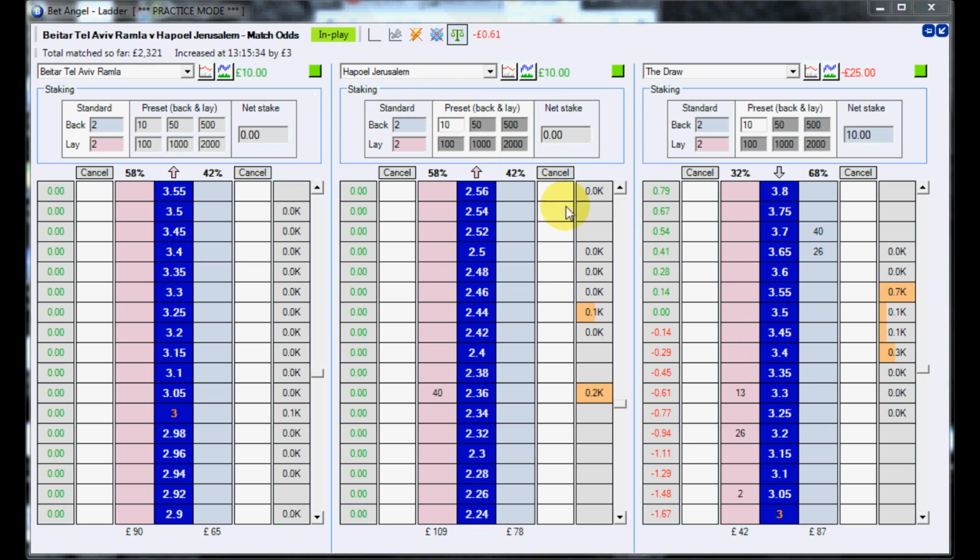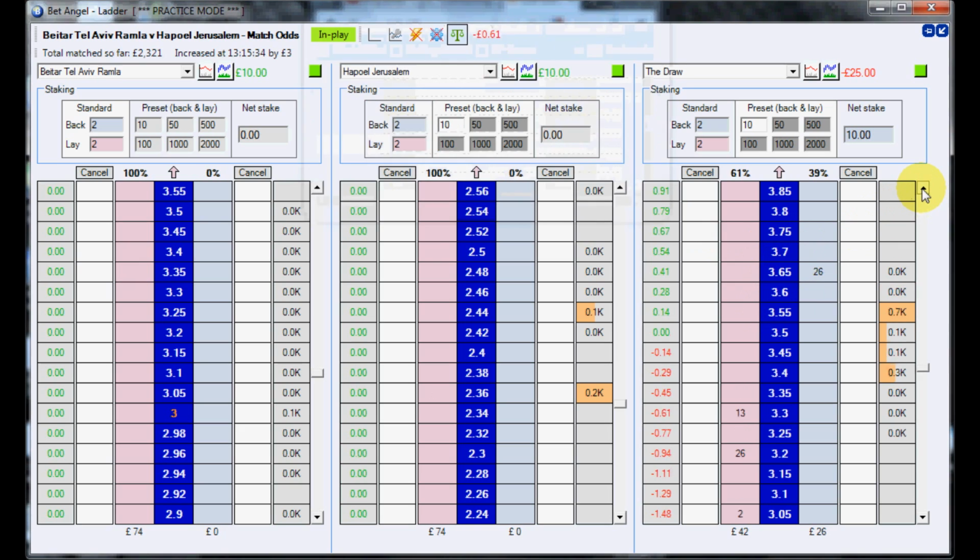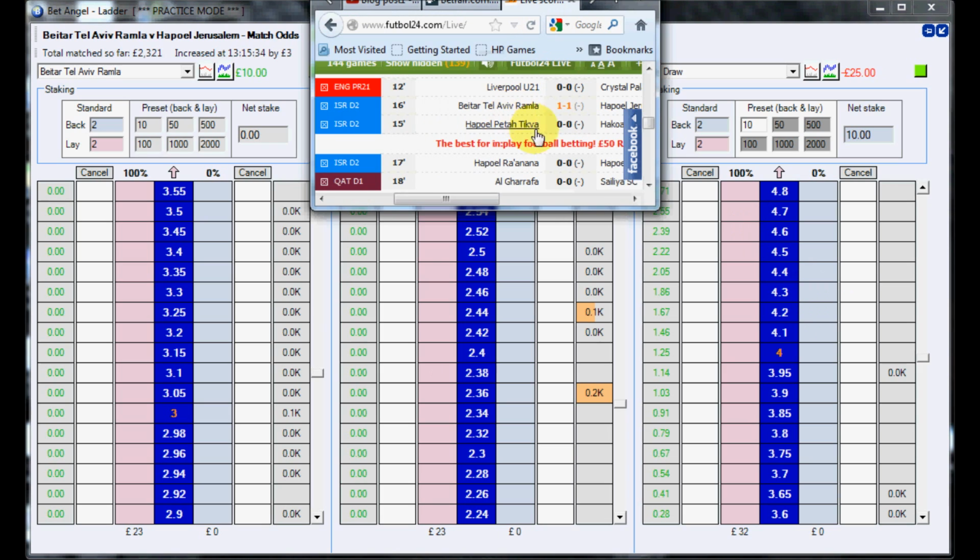So you can see in this game, which is the 1-1 game, 15 minutes gone, we're still between 3.65 and 3.3. So really, to get an idea, we have to wait till another goal goes in, and that will give us an idea of how much the price would have gone up. So it kind of jumped up here somewhere, but the market didn't really have a chance to form before the equaliser went in.